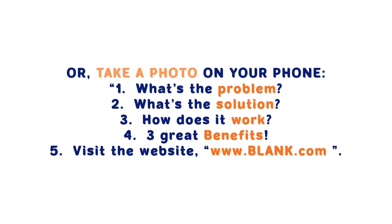So right now, first jot down or print screen these four steps to creating a commercial. Number one, what is the problem that the product will solve? Number two, what is the solution the product offers? Number three, what does it actually do? And number four, three great benefits. Then one of you names a price and the other names the website, www.whatever.com.